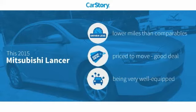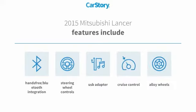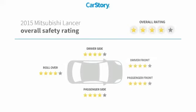Car Story research indicates this vehicle as having lower miles with less wear and tear, a good deal, and loaded with features. Features also include alloy wheels, cruise control, steering wheel controls, USB adapter, hands-free Bluetooth integration, and has been listed as an IIHS top safety pick with these ratings.